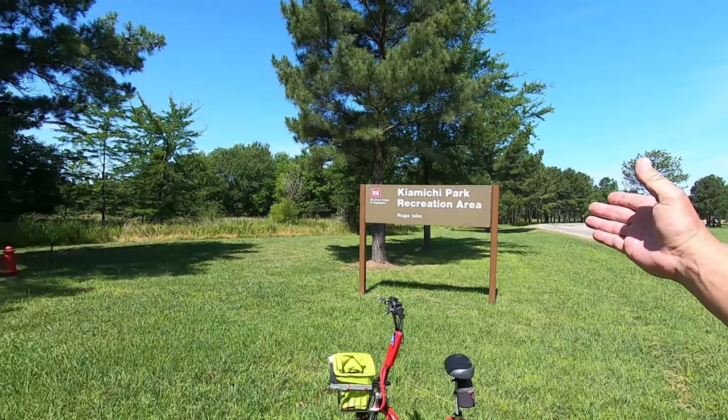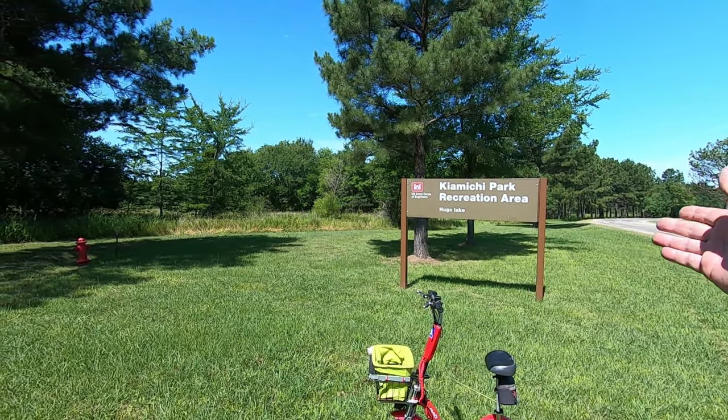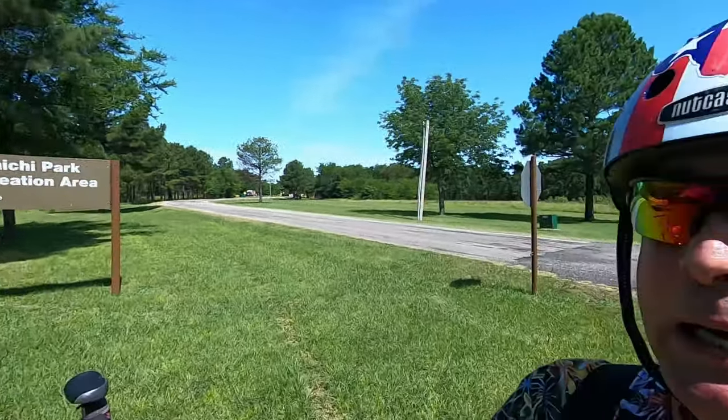Today I find myself riding my little red scooter through Kiamichi Park Recreation Area on Hugo Lake, Oklahoma.